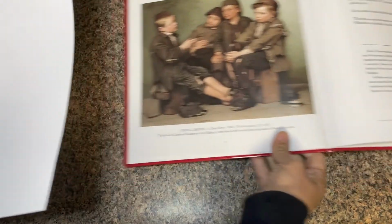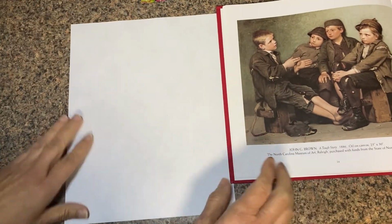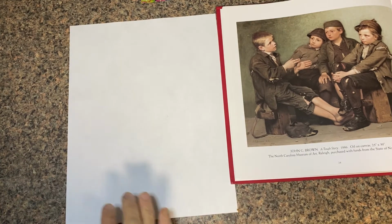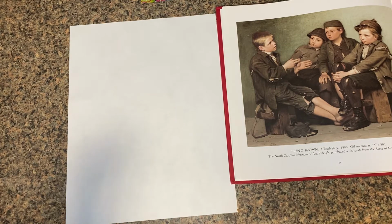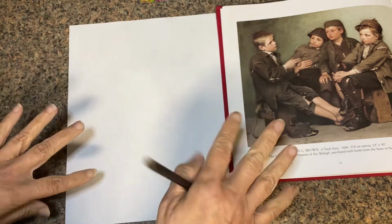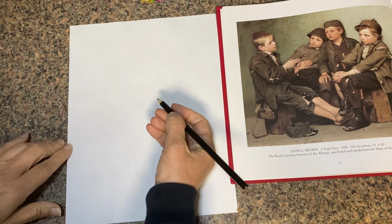So go ahead and get your paper out. I'm going to just move that aside so we can look at that while we're drawing and getting a pencil. And we're just going to be drawing the face. And the reason why I just want to draw the face is if you want to, you can draw 4 because there's 4 boys. Otherwise, you could just draw 1. Going to be simple, a simple boy.